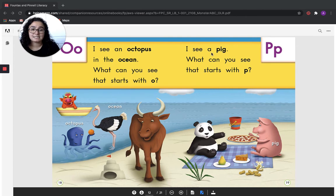P. I see a pig. What can you see that starts with P? I see a panda and a pig sharing a pepperoni pizza. I love pepperoni pizza. And it looks like they may also be sharing some pie and a pear. And I see the little mouse eating some peanuts.